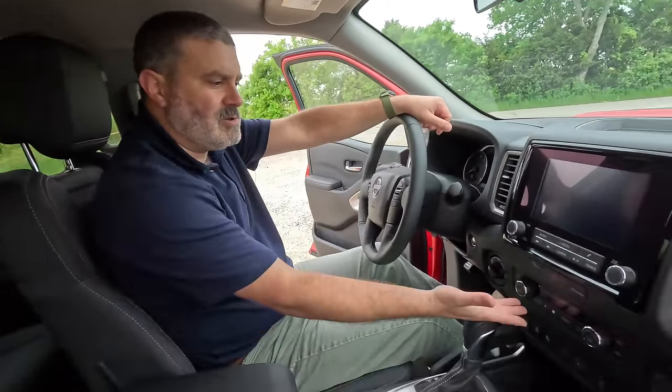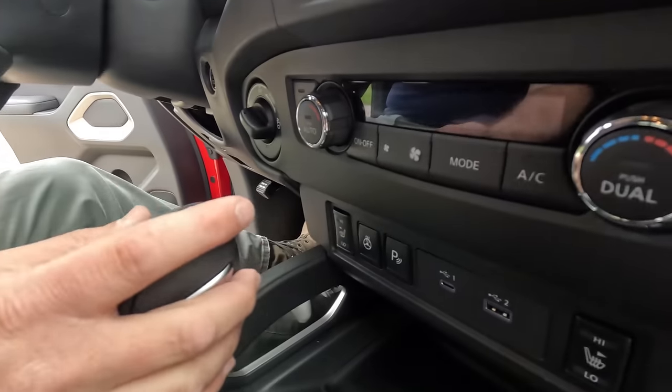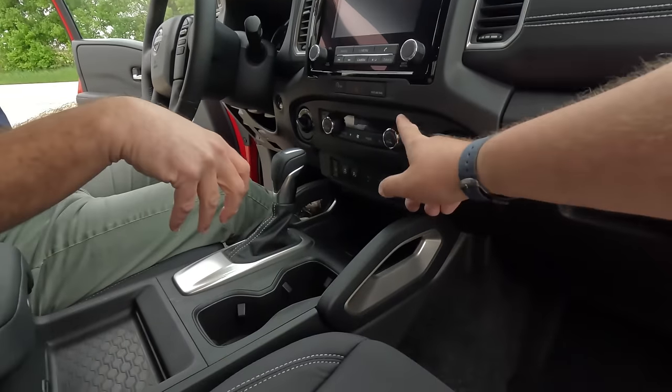Very convenient. You do get dual zone climate control, and this particular patch is because we get the convenience package, and we get the old school charger right there, which is nice. Well, plenty of room for... Our Tacoma doesn't have that. Yeah, Tacoma doesn't have that.